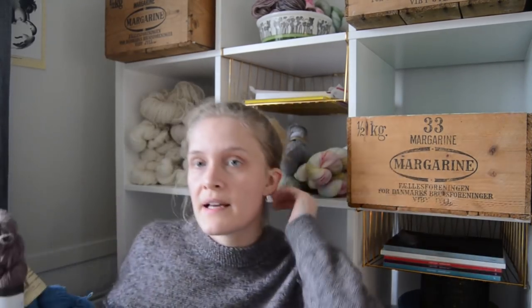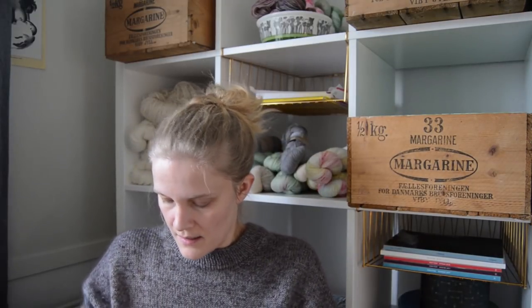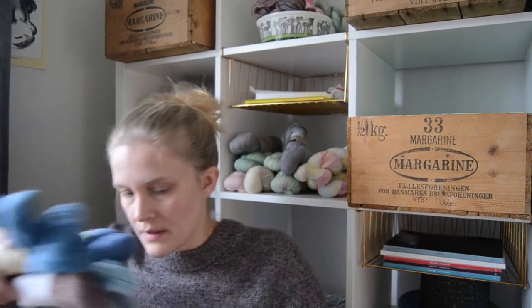So for Christmas, I had two different Christmas calendars. So look at this, all this yarn.